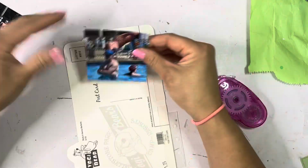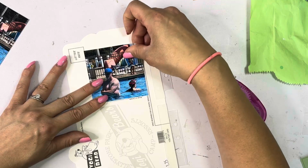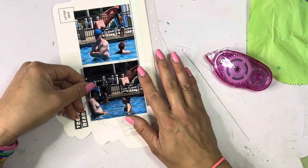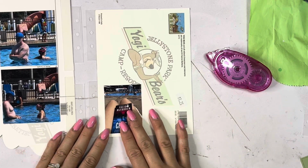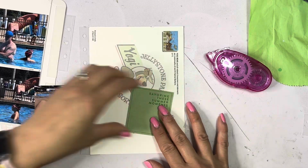They're not the best, which is why they're small, and they're not a feature, not a big blown up picture. They aren't the best quality. No one's really looking at the camera, but I wanted to include them. So I think this is a fun way, not to hide them, but just to have them be in here, but not be the star of the show, if that makes sense.